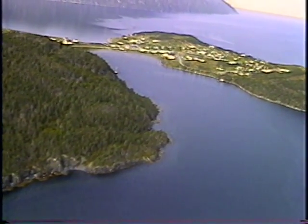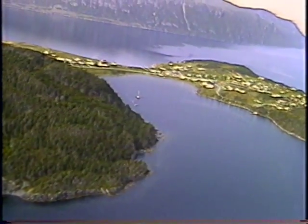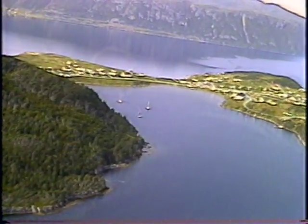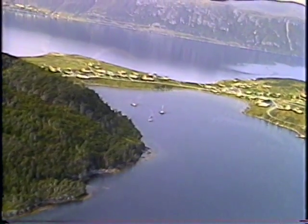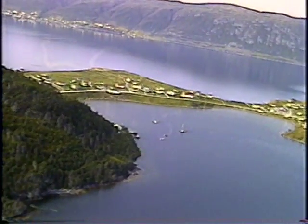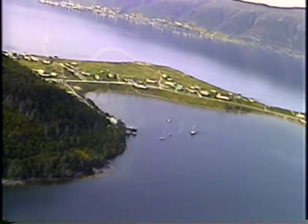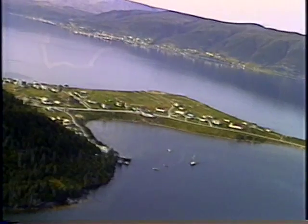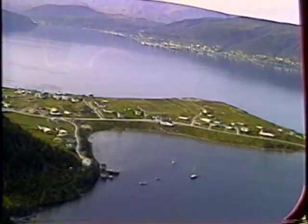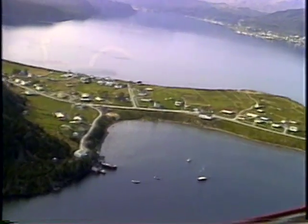Nettie Harbor with Bonne Bay in the background. Community of Bonne Bay in the background on the distant shore. Community of Norris Point in the foreground. And the water of Nettie Harbor, rather.